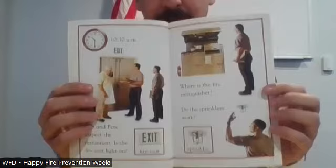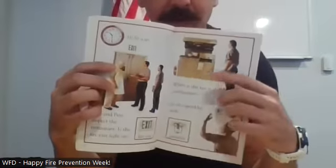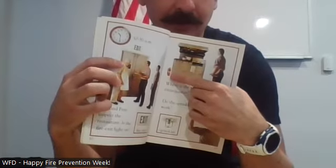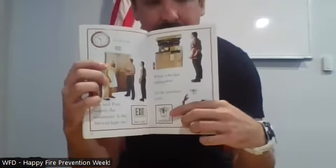10:30 a.m. Rob and Pete inspect the restaurant. Is the fire exit light on? Where's the fire extinguisher? And do the sprinklers work? So there they are at the restaurant, checking out the fire escape to make sure everybody can get out safe, checking to make sure there's a fire extinguisher in the kitchen and fire sprinklers in case there's a fire, they can help put the fire out.